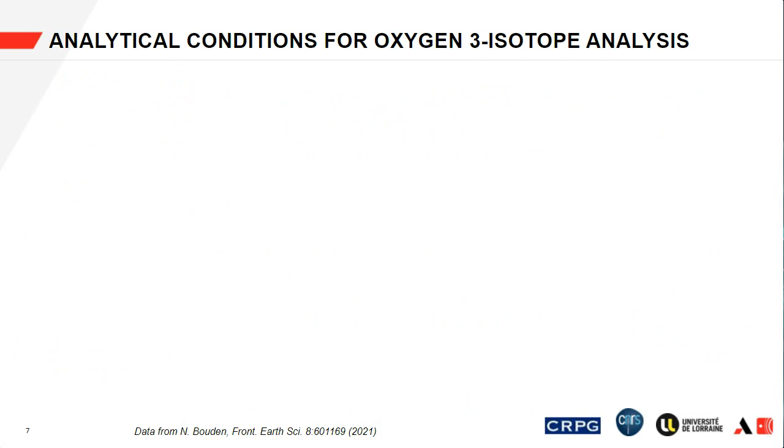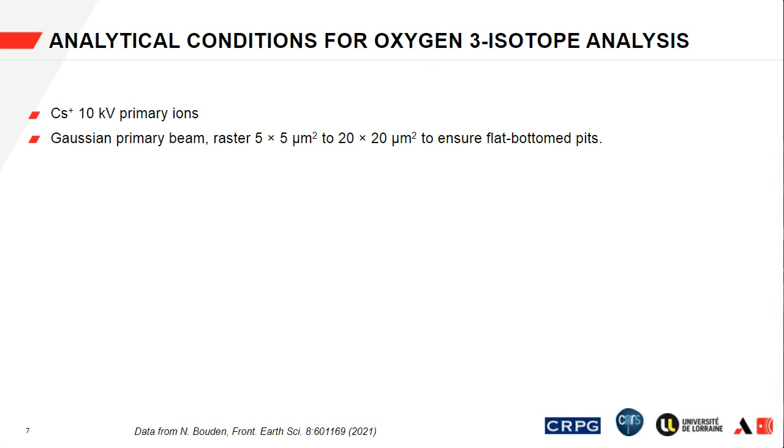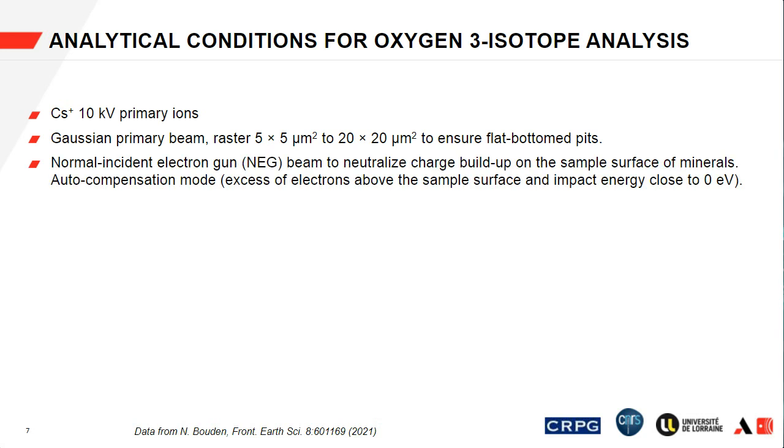Oxygen triple isotope measurements are performed using cesium 10 keV primary ions. A Gaussian primary beam and a small raster are used to ensure flat bottom peaks. The normal incident electron gun beam is used to neutralize the charge buildup on the sample surface of minerals.